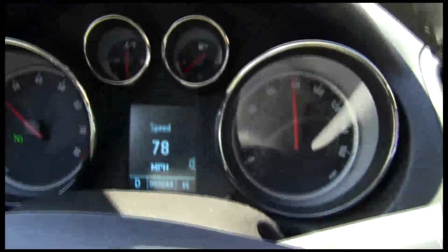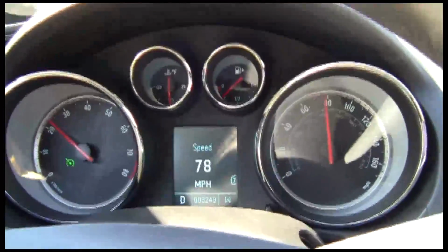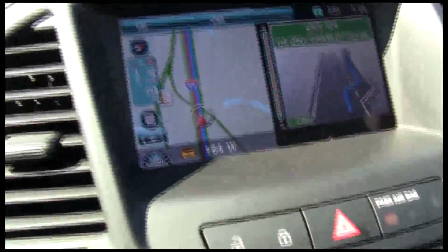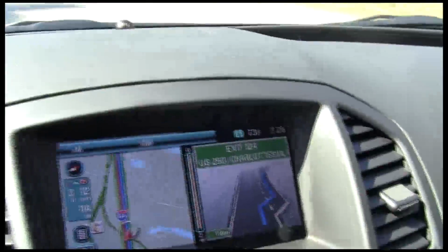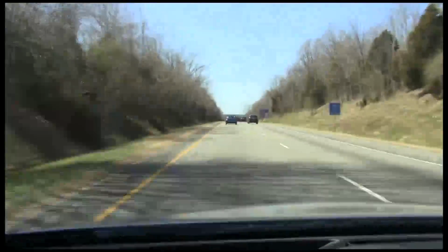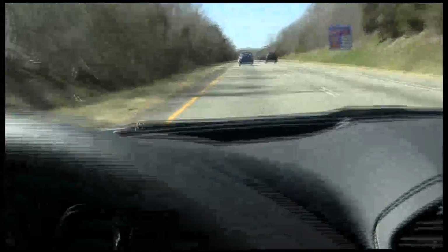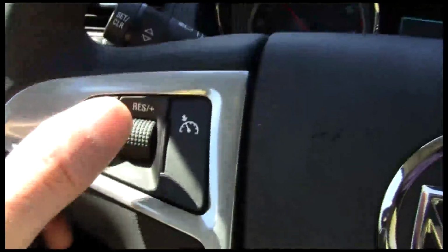The Regal is a nice, easy cruising car. Right now we're cruising along at about 78 miles an hour. It's very comfortable. After 2 miles, bear right onto exit 124 towards Charlottesville. Navigation is helpful, and the seats are very comfortable over the long haul, and cruise control is pretty easily controlled, plus or minus, right on the steering wheel.